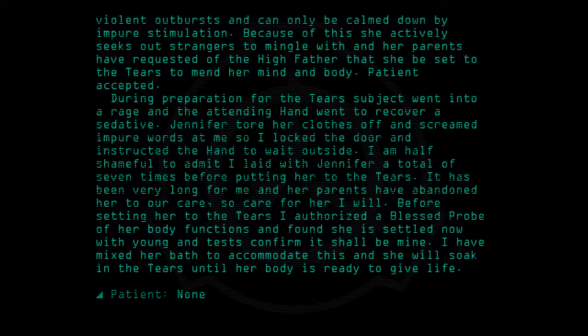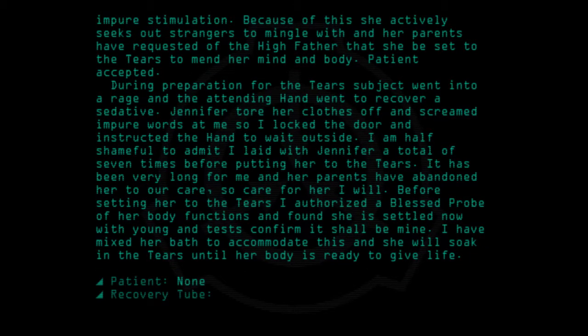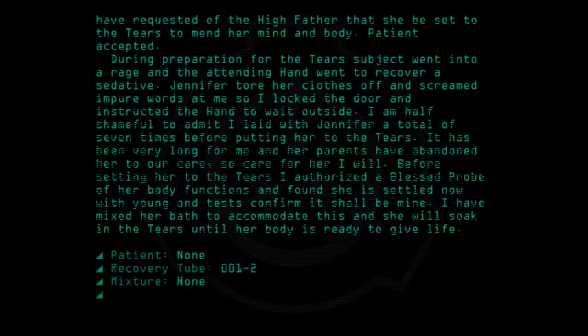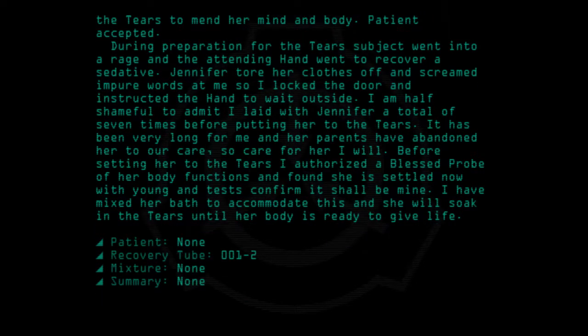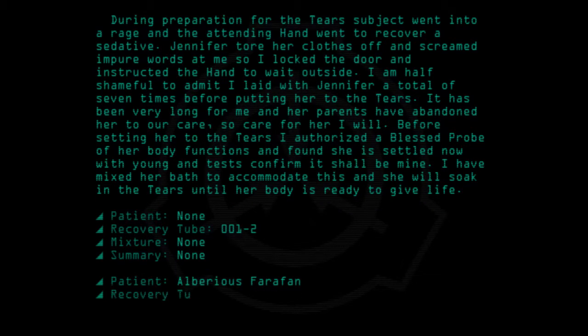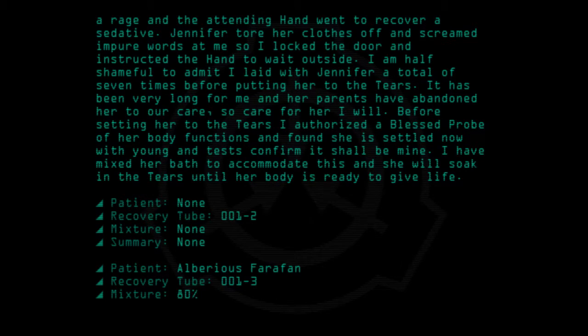Patient: None. Recovery tube 001-2. Mixture: None. Summary: None. Patient: Alberius Farafan. Recovery tube 001-3. Mixture: 80% Tears, 20% Nutrient.